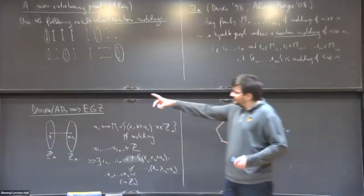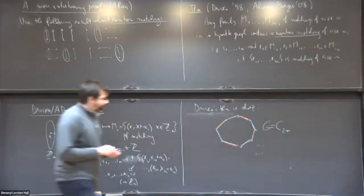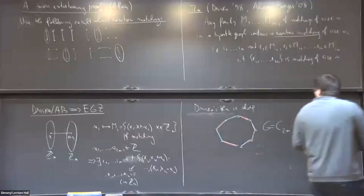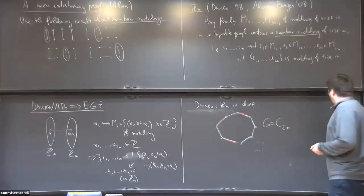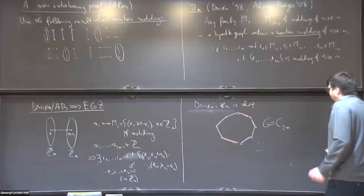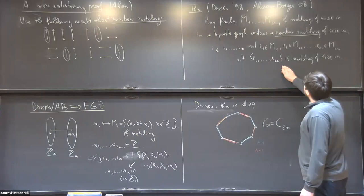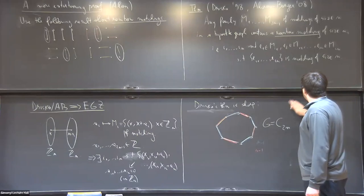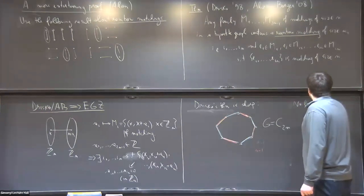Yeah, this translation, not too difficult to see that it's really the same as this example. And a fascinating problem, actually, I wanted to mention is that this statement is no longer true in non-bipartite graphs.